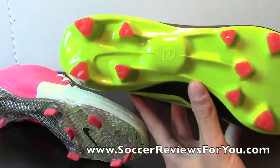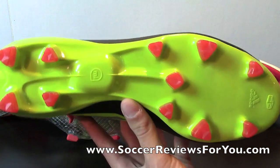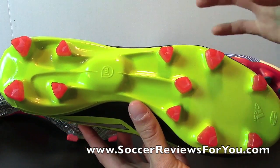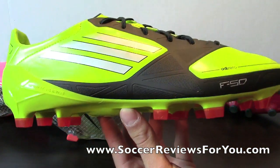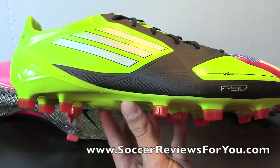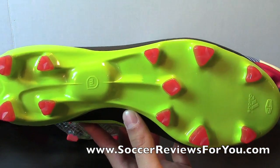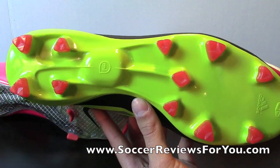As far as the stud pattern on the adizero, it's something that we've seen implemented on all of the Adidas shoes now. They're these triangular studs. They're fairly on the long side as far as the firm ground stud pattern goes. So again, not one that I would really like using on turf. It's not something that I don't recommend on turf.